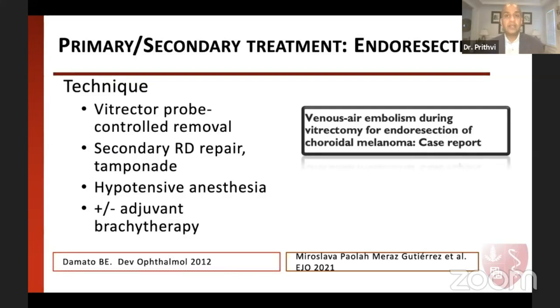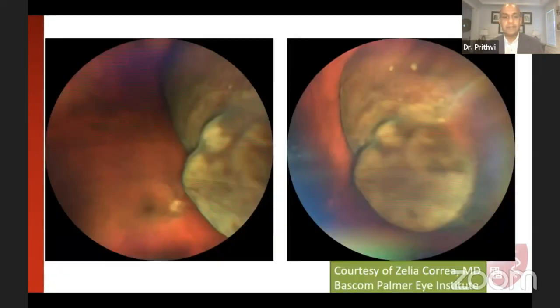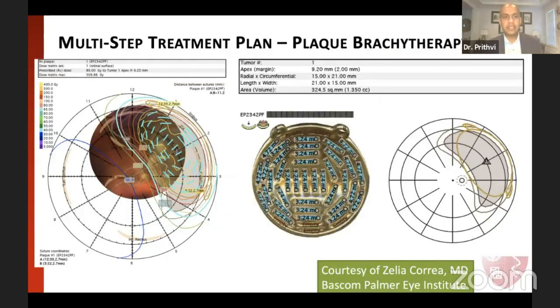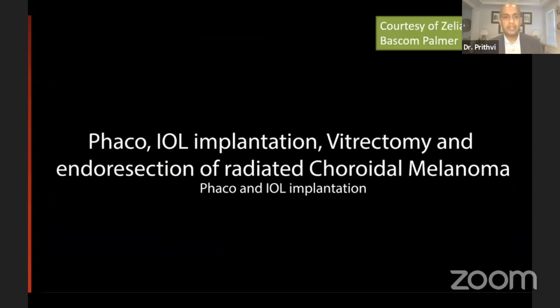As a note, there are some complications, including the risk of venous air embolism during the vitrectomy that has led to some very sad cases of fatality. Here's a case of a large tumor nasal to the optic nerve, nearly 9 millimeters in thickness, first treated with plaque brachytherapy.